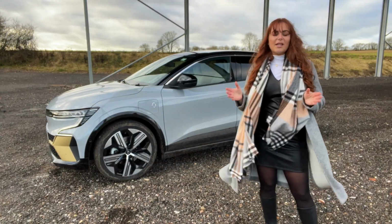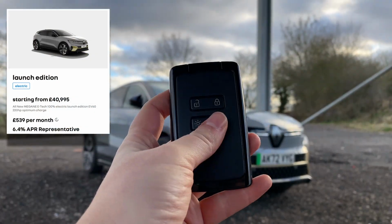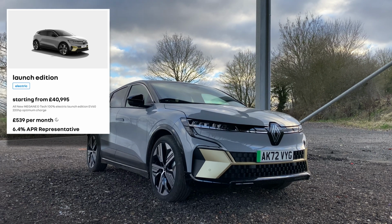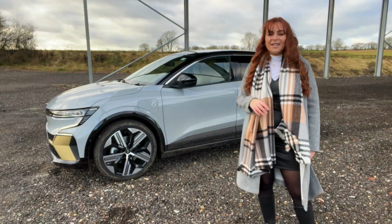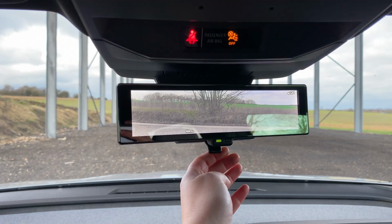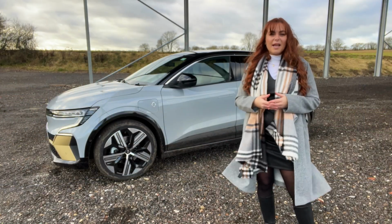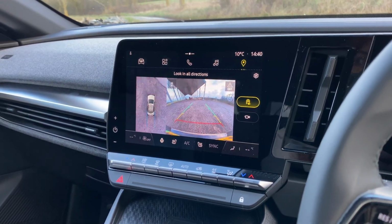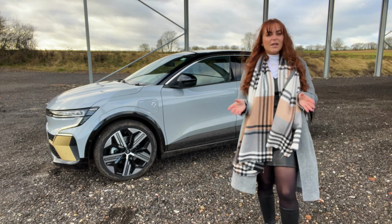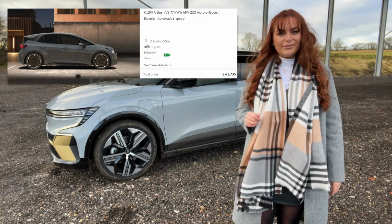The launch edition is the current range topper and it's the one that I'm driving today. It gets the 20-inch alloy wheels and gold front bumper inserts. Inside there's a digital rear view mirror, a 9-speaker Harman Kardon audio sound system and surround view parking camera. At £40,995, it's much less than the top-spec Cupra Born.